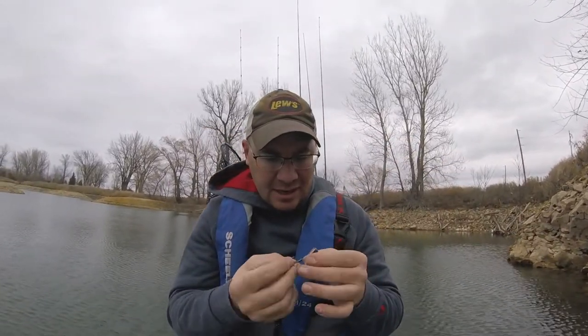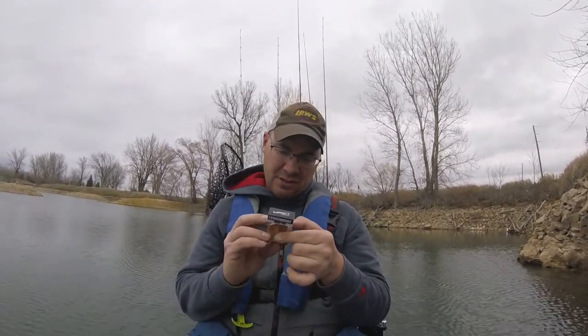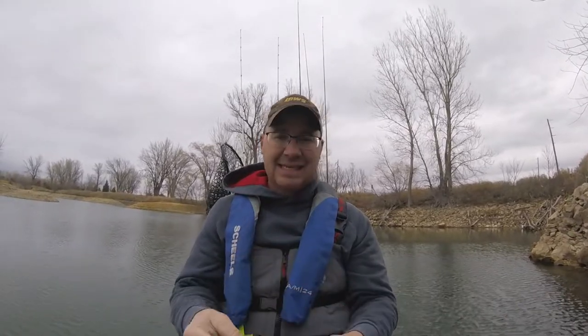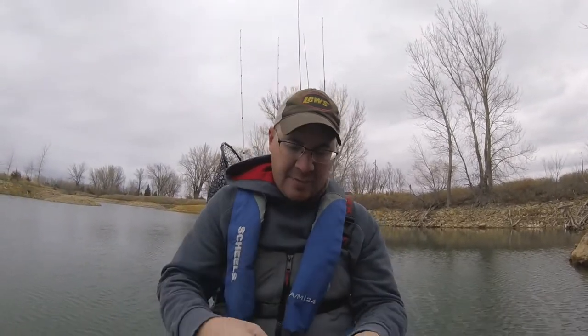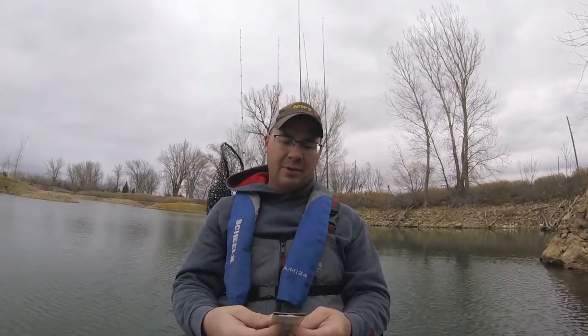Got some decent hooks on it. I don't know what Lunker Hunt uses for hooks. Anybody know what Lunker Hunt uses for hooks? Does not say, but it does say that you will get cancer in California if you use this. All right, so we might tie that baby on later here. All right, let's see what we got next.